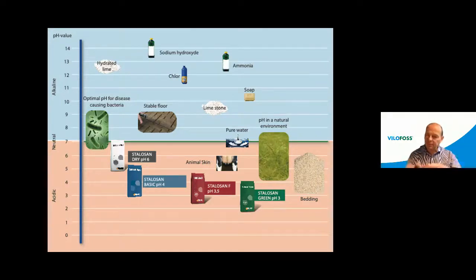Okay, maybe you get more and more the picture. We need to neutralize ammonia. We can only do that with something below 7 in pH value. We need acids, because acids can neutralize alkaline products like ammonia. And that is the reason why we have chosen in Stalosan F to use a high concentration of mineral acids, approximately 80%.